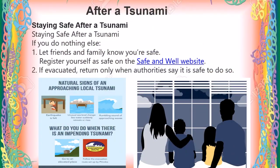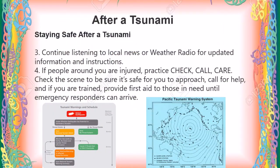If you do nothing else: 1. Let friends and family know you're safe. Register yourself as safe on the Safe and Well website. 2. If evacuated, return only when authorities say it is safe to do so. 3. Continue listening to local news or a NOAA weather radio for updated information and instructions.